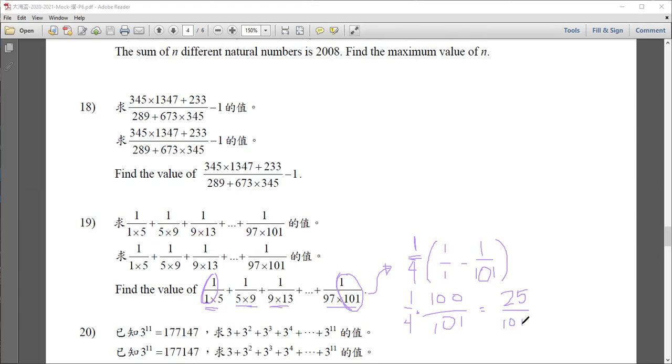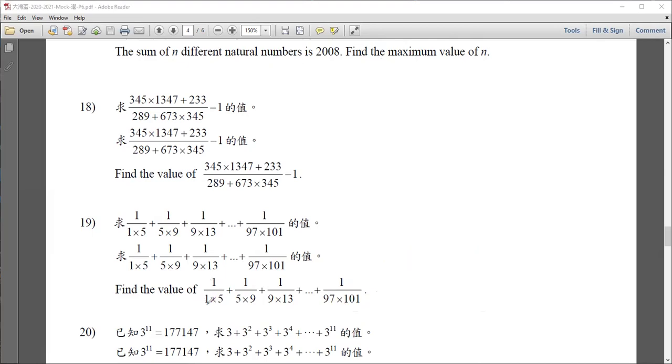Question for number 19. Can you explain it again? I'm confused. Okay, first, get the difference. 5 minus 1, 4. 9 minus 5, 4. 13 minus 9, 4. 101 minus 97, 4. It's constant.